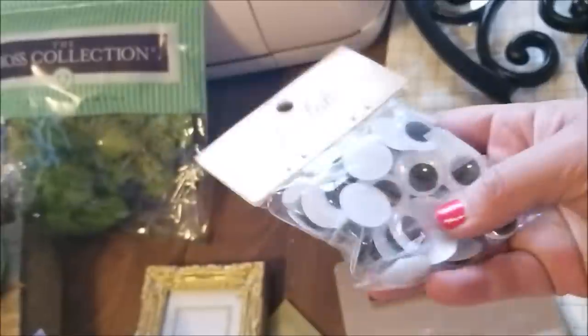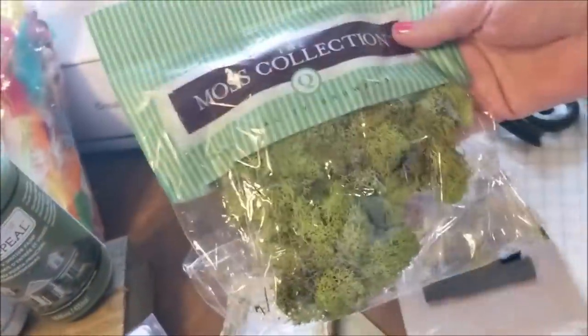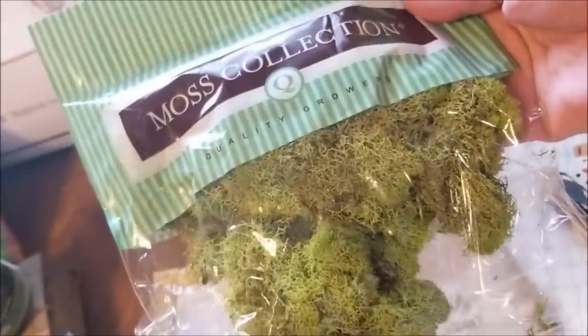I've already repaired the bag there. Same with this moss collection. I already repaired that as well. Add those to our crafting supplies.